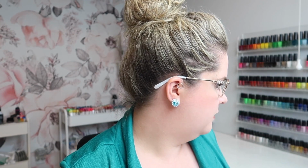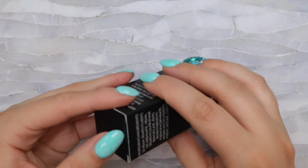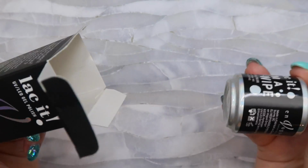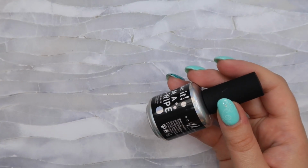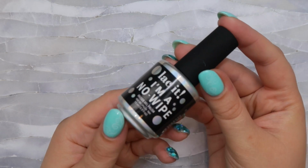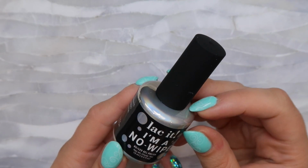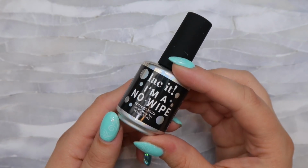Okay, on to the smaller things now. I picked up one of the En Vogue Lack It No Wipe Top Glosses. I have never tried this, and you guys know I'm kind of a top gloss addict. I just love trying new top glosses. So I decided to pick up the one from En Vogue. So far I have really been liking all of the different things that I've been using from En Vogue lately, and I wanted to try out their new No Wipe Top Coat. I'm currently using it on a lot of different demos that I've been doing for you guys on my nails.